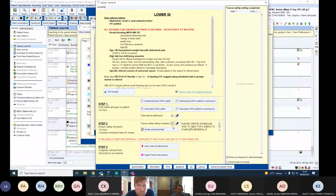So the information to the patient is that if they don't receive a fit test within 2 weeks, they should get back to us. And if they haven't been seen in the clinic within 3 weeks, or if they haven't received the appointment for the clinic within 3 weeks, they should either call the number on the leaflet or give us a ring back.